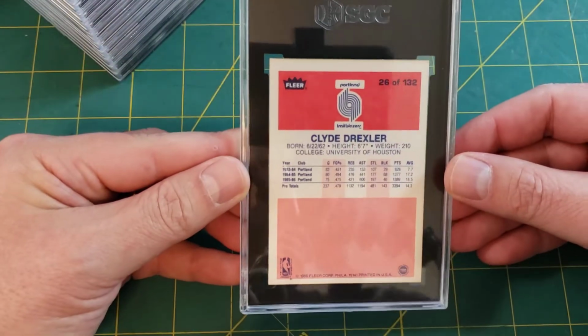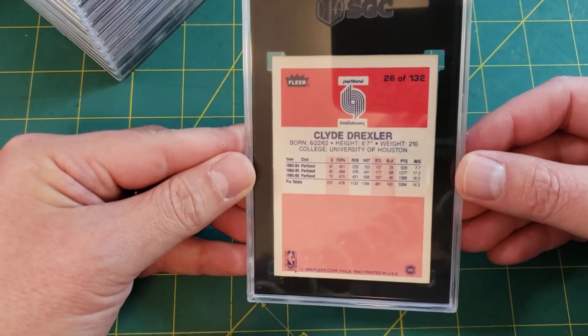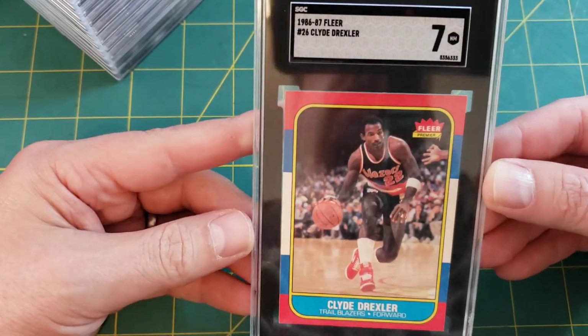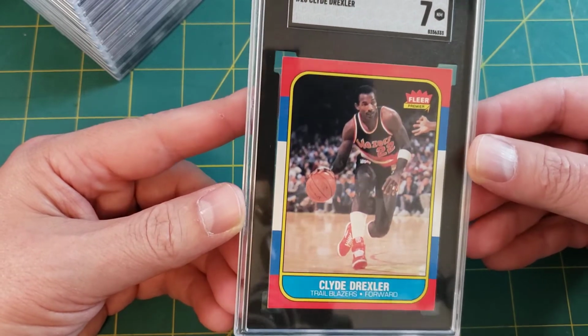Here's the Drexler rookie. 7. Okay. I'm okay with that.